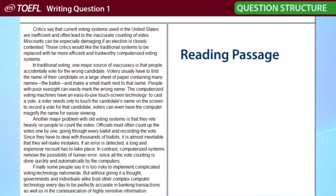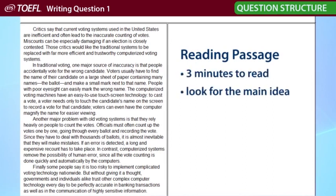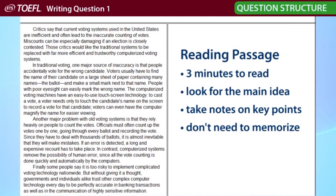First, you'll see the reading passage, and you'll have 3 minutes to read it. So as you read, look for the main idea of the passage and take notes about key points that relate to that main idea. You don't need to memorize the passage because it will reappear on your screen when it's time to write.